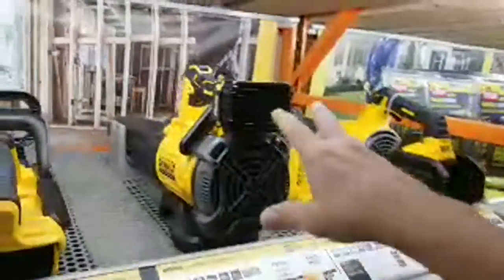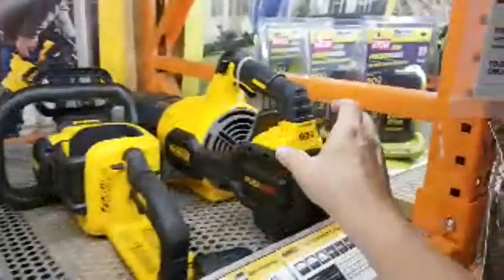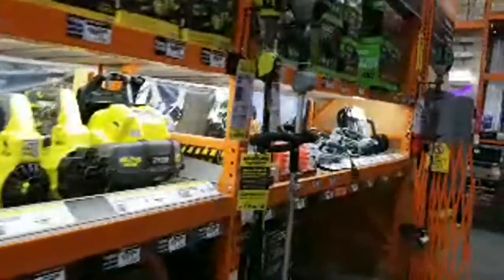But you can put a Flex Volt battery on any of these, but the problem is they're only going to act as 20 volt batteries. You want a Flex Volt tool that takes advantage of the actual Flex Volt battery. And that's really it, guys.